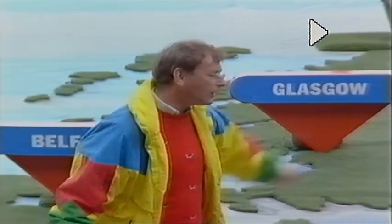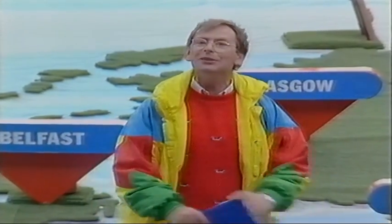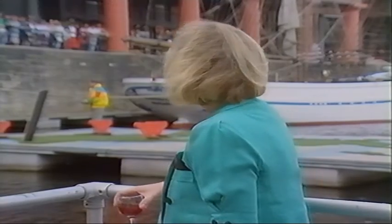Looking towards tomorrow. Very nice day, except down in the southeast. I will see you tomorrow. Thank you very much indeed, Fred.